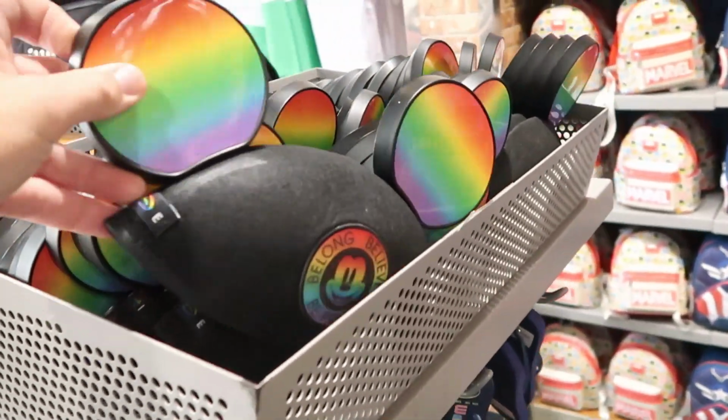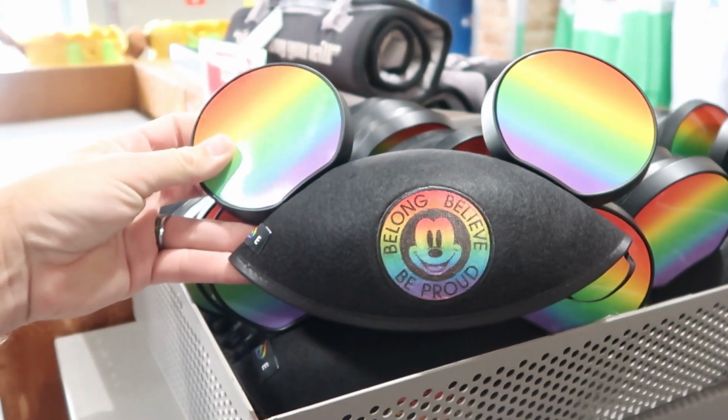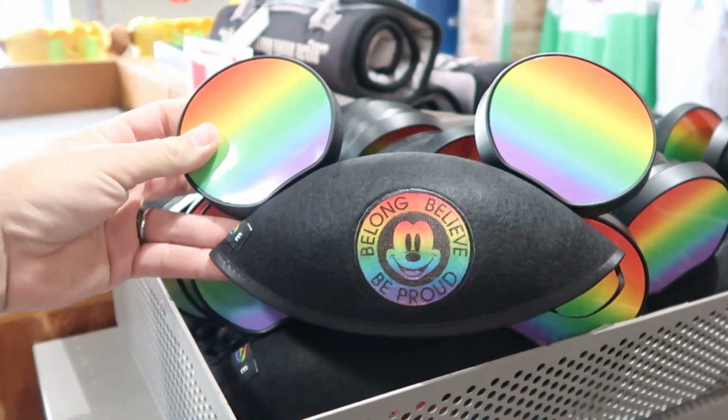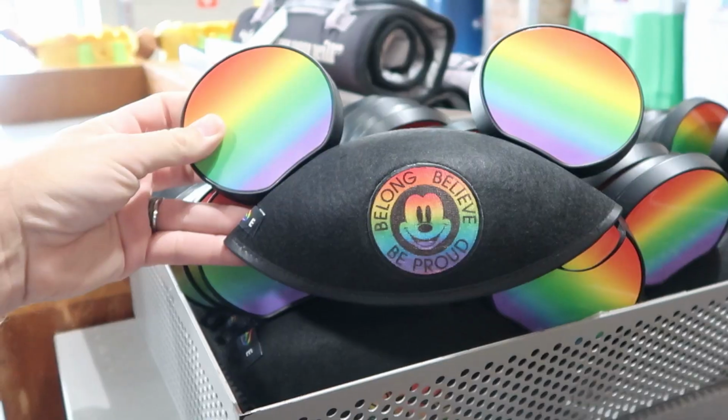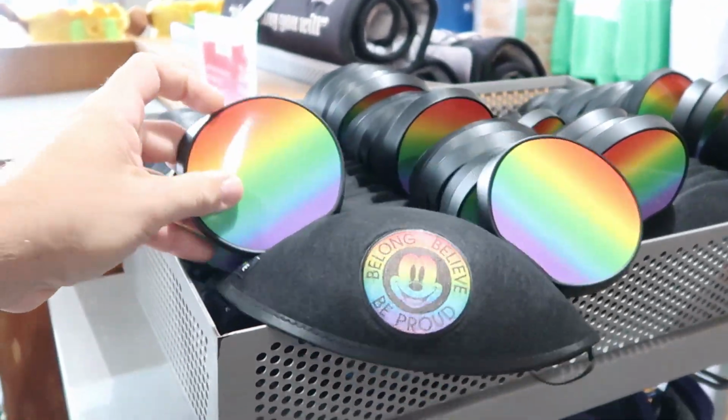On this side of the old rack, they do have from last year's Disney Parks Pride collection a really cool pair of hat ears that's embroidered Belong, Believe, and Be Proud with Mickey Mouse. I do believe these are only $2 from $35.